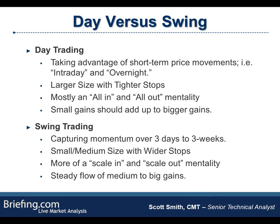Some people take an approach of scaling in and scaling out, which means incrementally increasing your size as the position is working in your favor, or maybe adding to it a little bit if you still feel confident in the position. And then as it starts to work in your favor, you're going to take a little bit off here and a little bit off there.